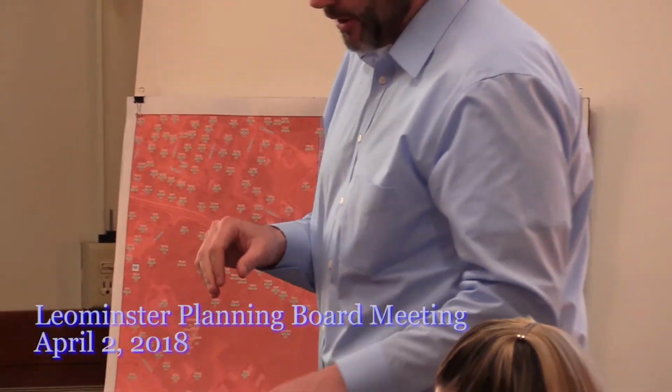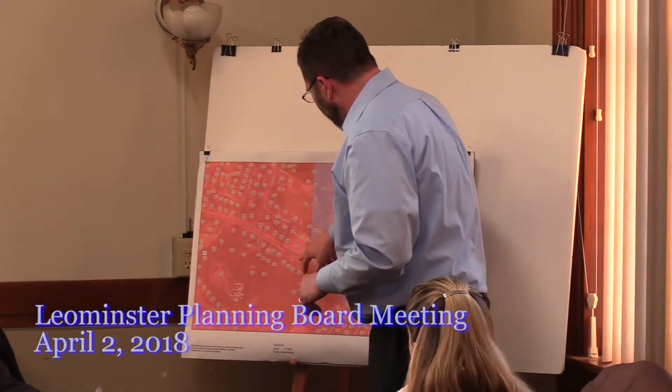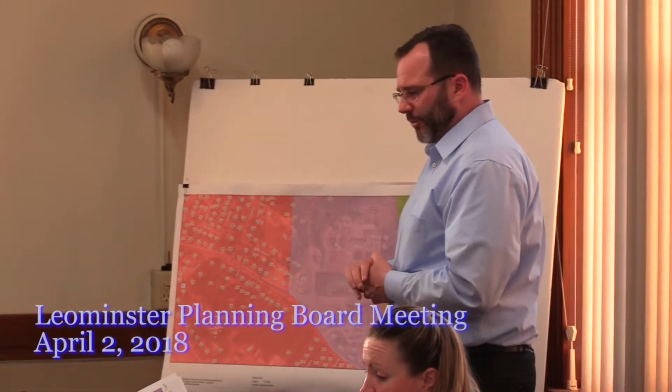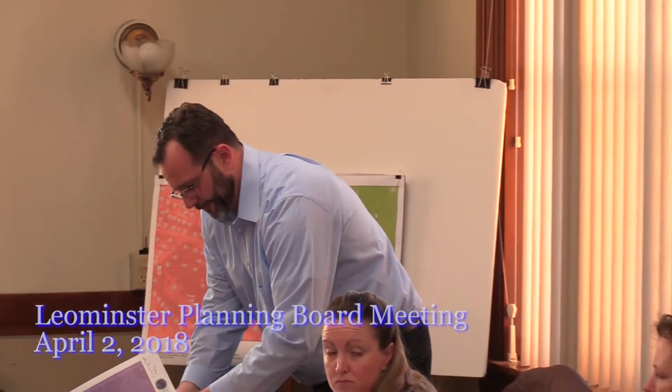Yeah. There's a little building on the left-hand side, and you may be able to see it in some of the aerials. Yeah. It's kind of used for seasonal use. Can I just, I got two more billboards here.